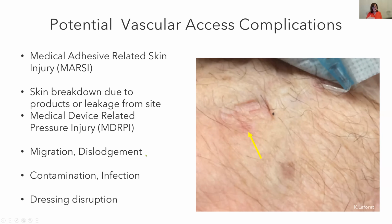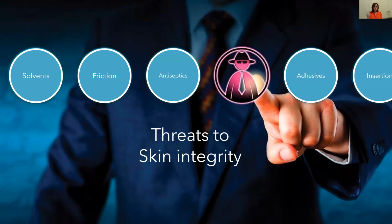Our concerns are also around migration or dislodgement of the catheter. If it's not stable and secure enough, it can actually fall out. Had that unfortunately happen way too often. We've talked about contamination and infection. And of course, dressing disruption can lead to all of these other complications. So there's a lot of factors that we have to consider.